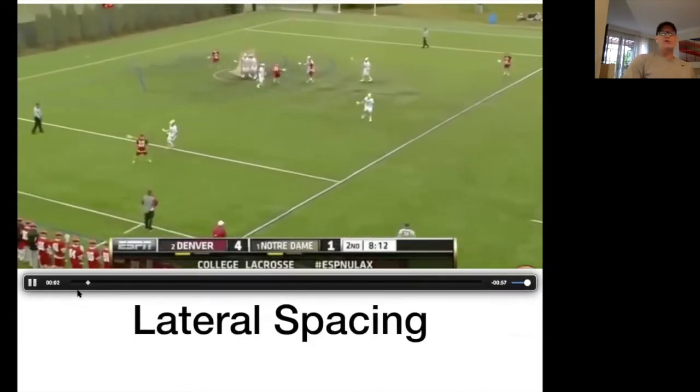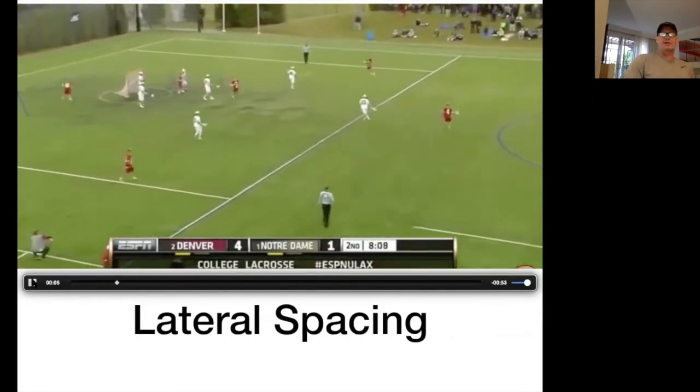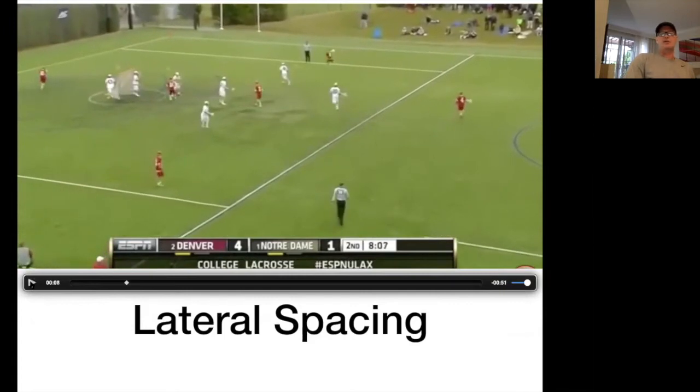So I want to talk to you a little bit now more about spacing, and I want to talk a little bit about lateral spacing here. First of all, you can see the width that Denver has during the course of their setup. And that's great because it requires longer movements and longer approaches, especially for teams that don't want to give a big run at their man.